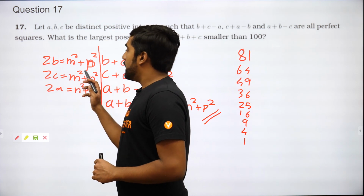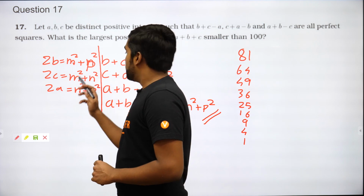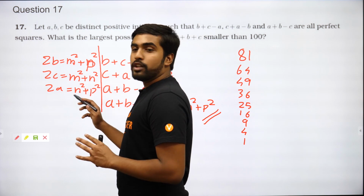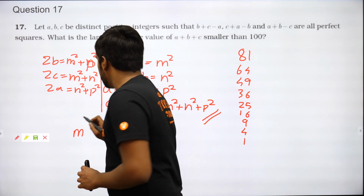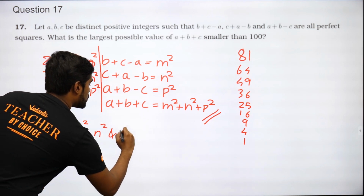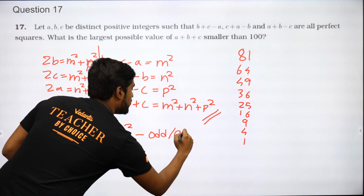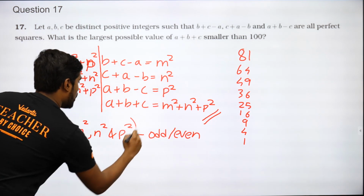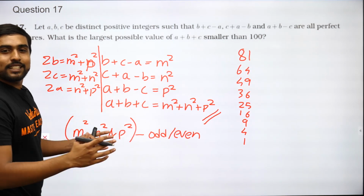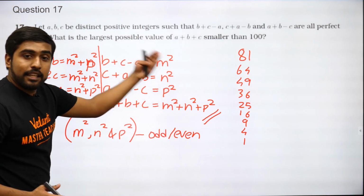Similarly, for 2c, m square and n square should both either be odd or even. Similarly, n square and p square should either be odd or even. So what do we know? We know that all three of them, m square, n square and p square, should be odd or even. All of them should be either odd or even. So what does this do? This reduces our number of possibilities even lower.